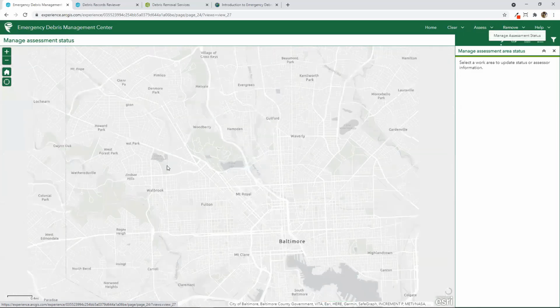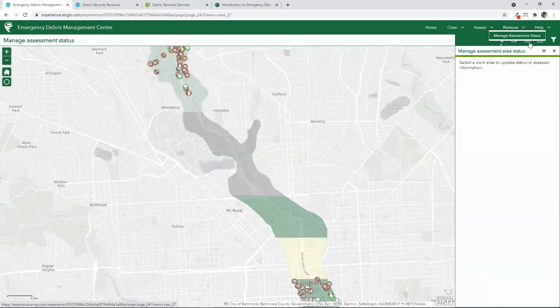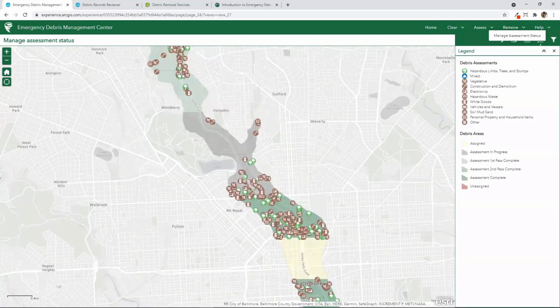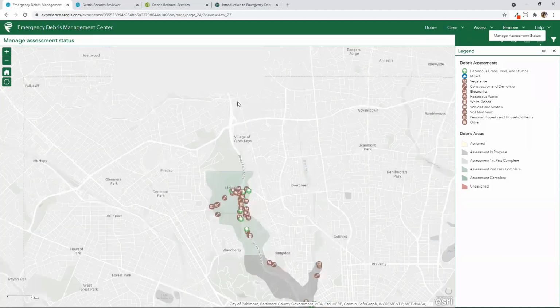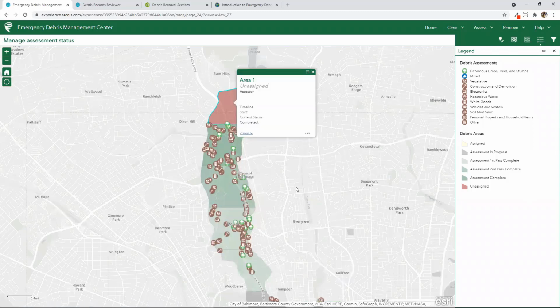And what we're seeing here is a series of work areas in various colors. Those colors represent the current status of each of these work areas, how far along the assessment process they are. The yellow means it's an area that's been assigned to an assessor. The gray means an assessment in progress. The various greens represent how many passes of assessment have been completed by the assessor. And if we scroll up to the top here, you'll notice that there is one section that is still unassigned, meaning it needs an assessor to be assigned to it so that we can start going out and doing some work. To do that, we can click on that particular work area.